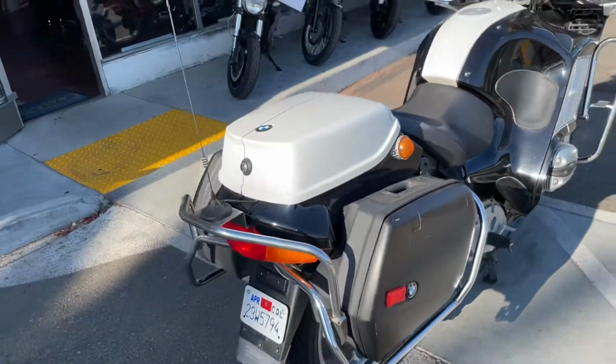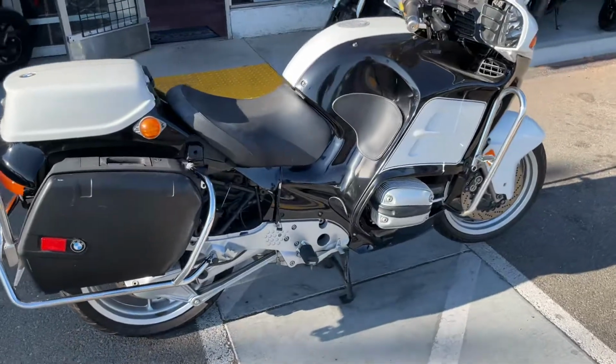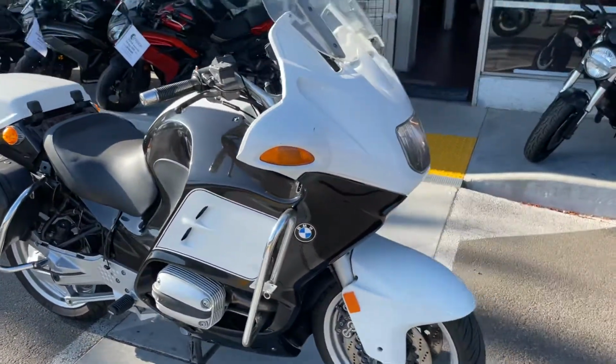BMW hard cases, police style top case. Bike is ready to ride. Good condition, only $39.99 with finance options available.